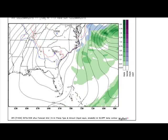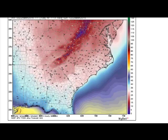Full sunshine for Sunday, and here we go, Sunday morning. That high pressure building directly overhead, and so Sunday morning will be the coldest morning. There's your model temperatures off the GFS for Sunday morning. Teens in the mountains. You have mid-20s in Charlotte and Greensboro over toward Raleigh there on Sunday morning. So it looks like a good hard freeze on the way.